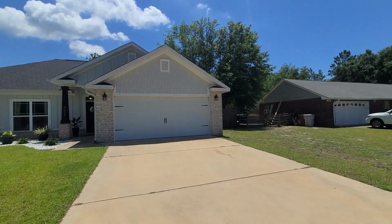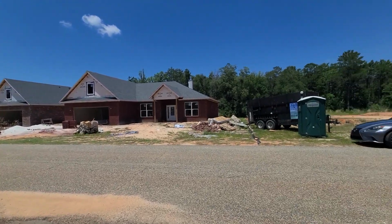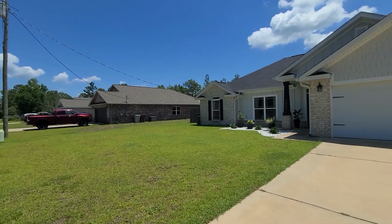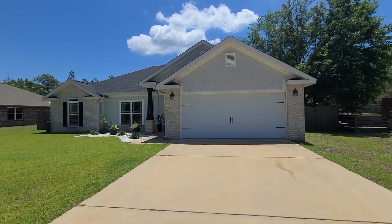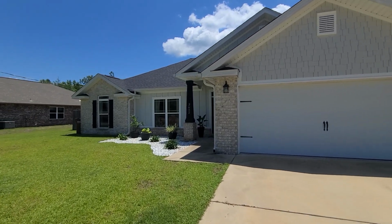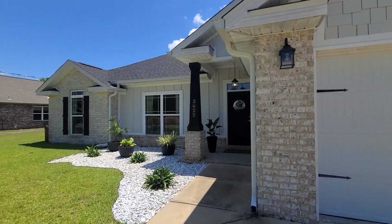Welcome to 3622 Ginger Lane in Navarre, Florida. This is a 4-bedroom, 2-bathroom home. It's 1,858 square feet, built in 2019. We are located just 18 miles to Hurlburt Field, and the local public boat ramp in Talley is just 2.9 miles away. So great location for that.